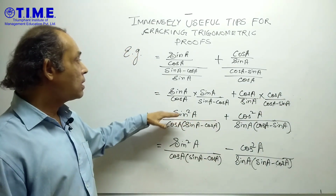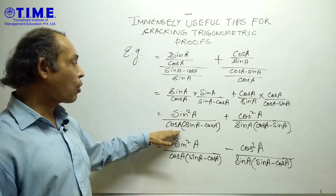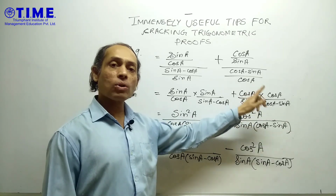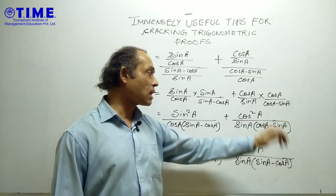Now the next step is, we can see sine A into sine A, sine square A, divided by cos A into sine A minus cos A, plus cos A into cos A is cos square A, divided by sine A into cos A minus sine A.